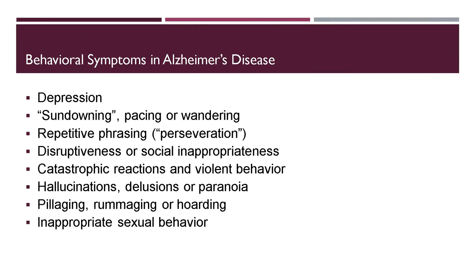Behavioral symptoms in Alzheimer's disease. Behaviors we see can be depression, sundowning, pacing or wandering, repetitive phrasing, which is called perseveration. If you hear someone repeat the same thing after just a few minutes go by, they may have Alzheimer's and have perseveration.